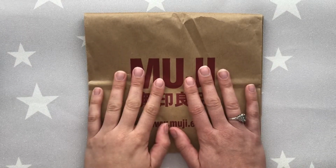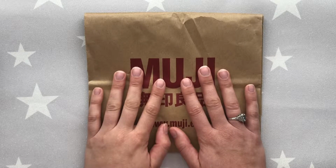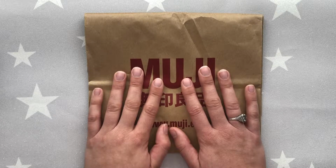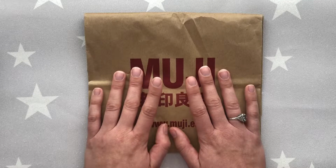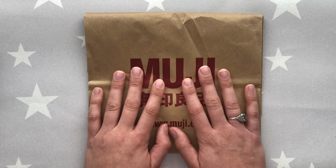I love Muji. The first product I bought was, as I said, on Amazon, and it was the 0.38 gel roller pen. And like, I have never in my life written with a pen that was just so perfect for what I wanted anyway. Especially because I use pocket and personal size planners, I have to keep my writing quite small. So the 0.38 gel rollerball nib was perfect for me.